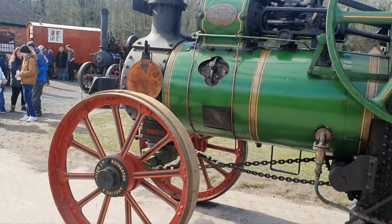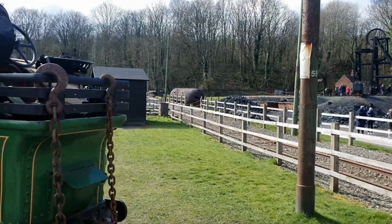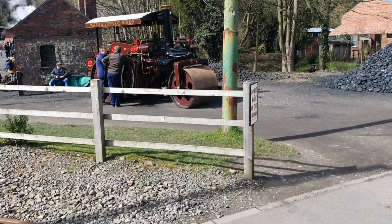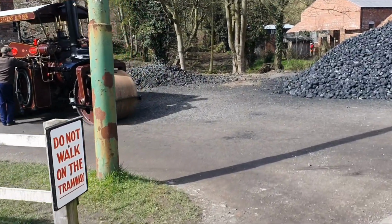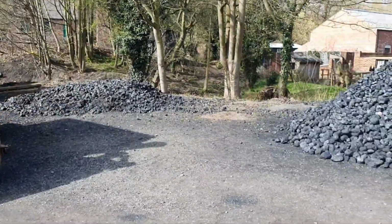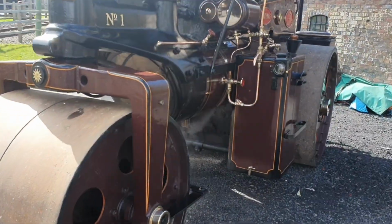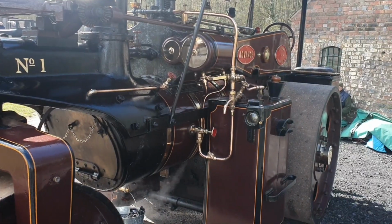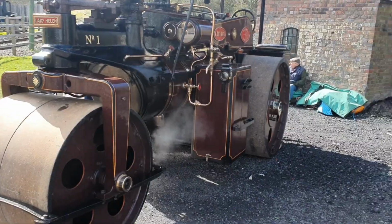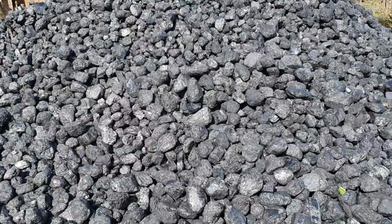Look at that, no traction engine. Nice piece of history there. Years ago, you know, this is what it was all about. The old cobble.